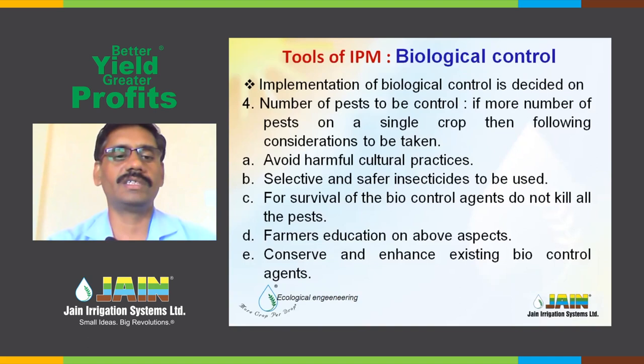Farmer education on the above aspects is needed. Farmers should be well versed in all this when adopting biocontrol agents. Conserve and enhance existing biocontrol agents. Conservation means we should not lose the existing biocontrol agents, and we should also enhance them. Mass rearing can be done, and they can be put back into the environment or our crop ecosystem so that they can build up their population. These are the biological control aspects we have to take into consideration when we select for a particular crop.